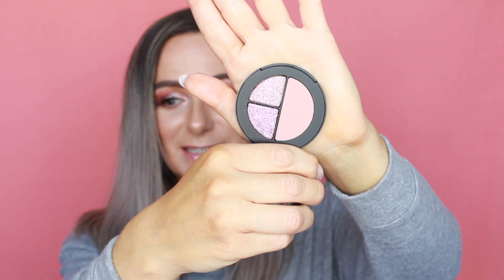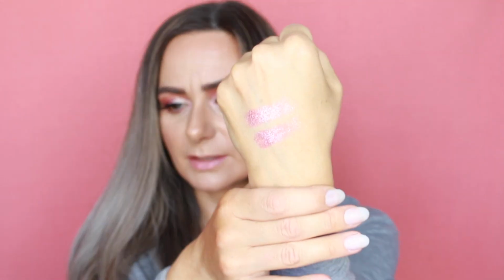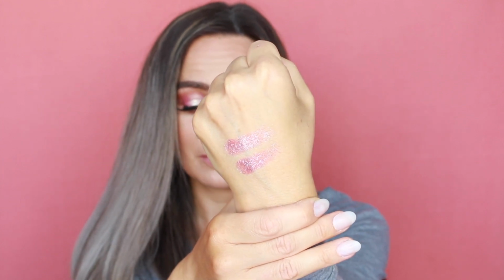But it is such a beautiful little trio. You can do this all over your crease and then put these 2 shades on the lid and have a gorgeous, gorgeous look. Oh, they look very similar in color, the 2 purples. One's more pink and one's more purple, but these are so beautiful. I actually love Smashbox shadows, and I don't feel like they get the credit that they deserve, honestly. But I'm definitely going to put this in my makeup I need to use drawer for sure.